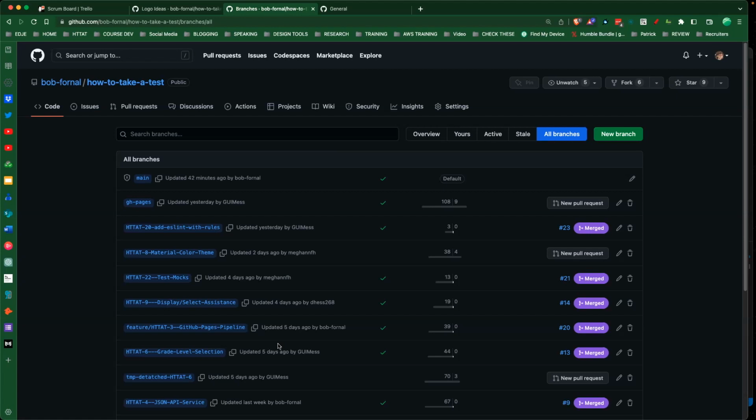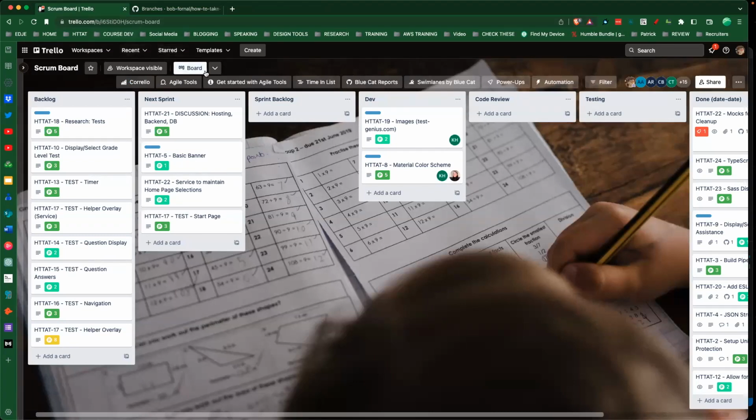Trying to think. So we got that one that needs to roll in. We've talked through those. This might be a really short meeting at this point. Let's see. At some point we need to have Jack joining us. At some point we need to have a discussion of hosting a backend database.